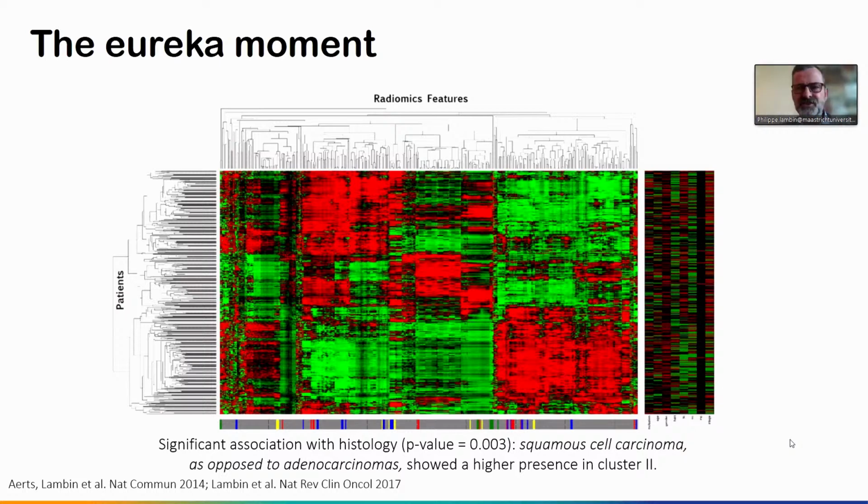We asked a statistician for help, and he said, try unsupervised clustering. So basically, the computer tried to put together the patients who are similar. You could see there are sort of three clusters: on the right side, in the middle, and on the left side. On the right side, there are the adenocarcinomas. In the middle, there are squamous cell carcinomas. And on the left, small cell lung cancer. So basically, an analysis of a CT without contrast was able to guess pathology.